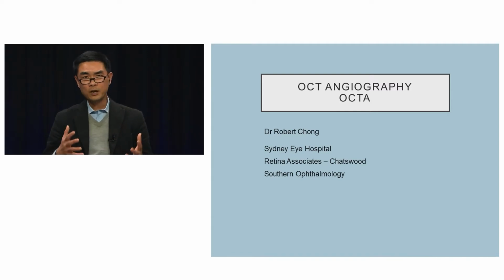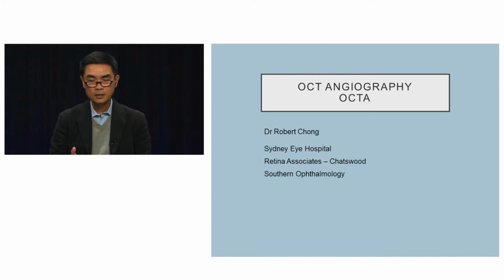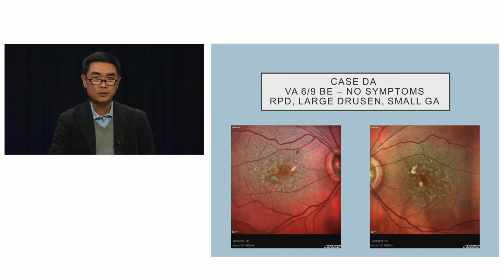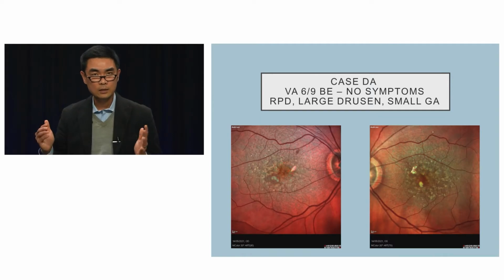So I'll broadly divide the cases into 2 sections. The first half would be on CNV and how I actually use it to diagnose or exclude choroidal neovascularization. And in the second half of the talk, I'll move into retinal vascular disease. And then hopefully, after about 40 minutes or so, we'll take some questions. Renato will throw a few from you at me. So let's kick off with CNV. So let's dive straight in.